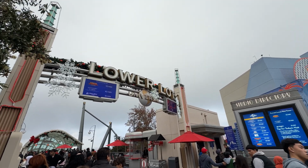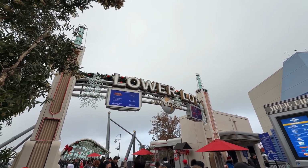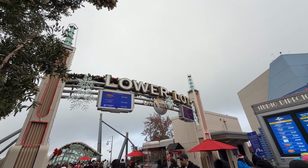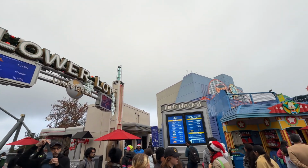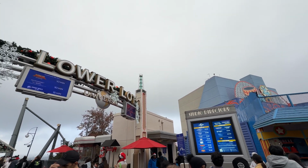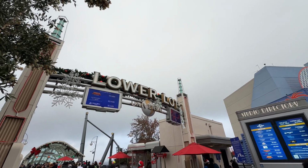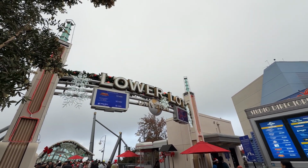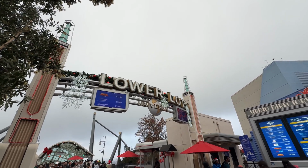I'm gonna start making my way over here to the lower lot. And look at this, the wait times are not that bad. 10 minutes for Kung Fu Panda, 10 minutes for Ollivanders, 15 minutes for Jurassic World, 20 minutes for Forbidden Journey. Mario Kart's temporarily closed, it's okay. And it looks like the longest wait in the park is Transformers. Maybe because it's indoors and it's kind of warm in there. But for a holiday, it's not that bad.